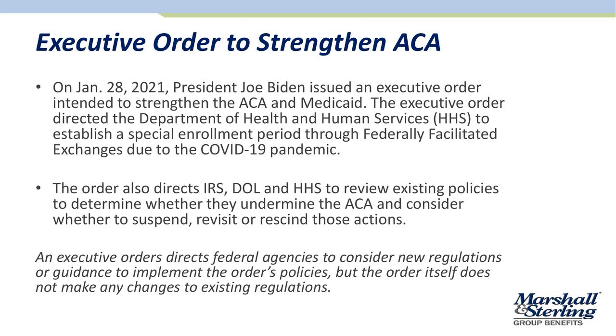Also, at the state level in New York, we just saw this week that for New York State of Health, which is New York's health insurance marketplace, the 2021 open enrollment period will be extended through the end of this year. Keep in mind, executive orders are largely symbolic. They don't actually make changes to regulations, but this does serve as an indicator that the ACA is here to stay, so employers should be sure to assess their compliance, as always, within multiple policies and requirements under this law.